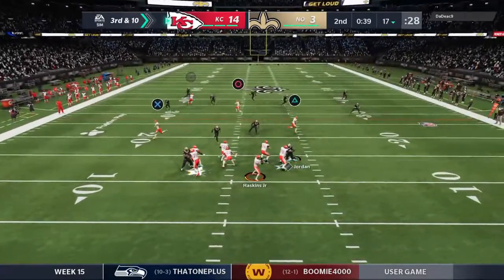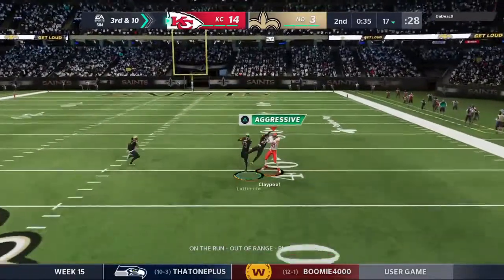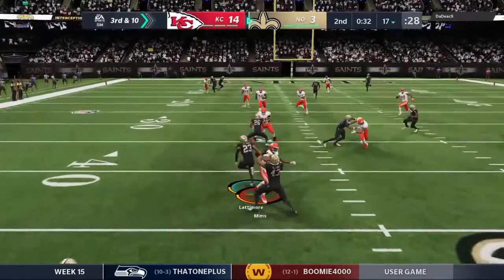They go play action now. Haskins escaping the pressure right. Now he's going to throw deep right side. Room here to run.